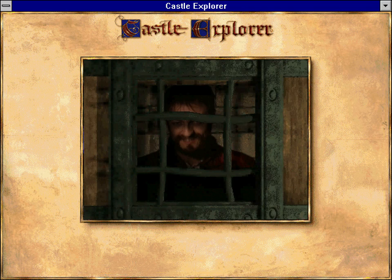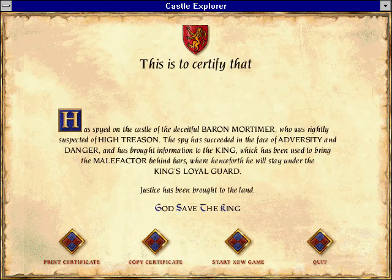Deluded man. He'll be locked in that cell for years, no more than he deserves for the misery he's caused. As for your reward, my scribe has written out a scroll that proves you've undertaken this dangerous mission. You'll see the scroll displays your very own coat of arms. Wear it with pride. And remember, you'll be welcome in this kingdom for as long as you care to stay.